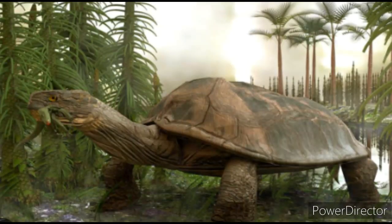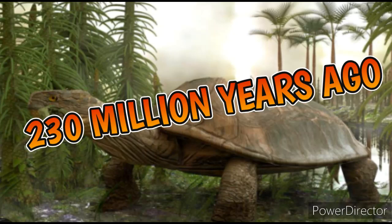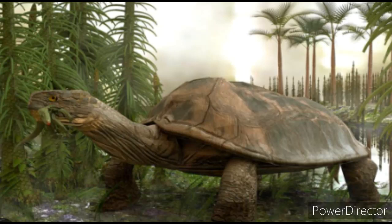Sea turtles evolved from land freshwater turtles, also known as tortoises, around 230 million years ago. This makes them as old as dinosaurs, and also one of the first reptiles to live in water.